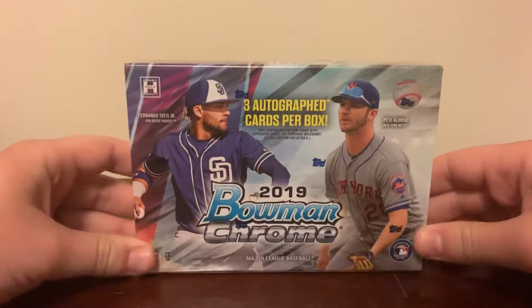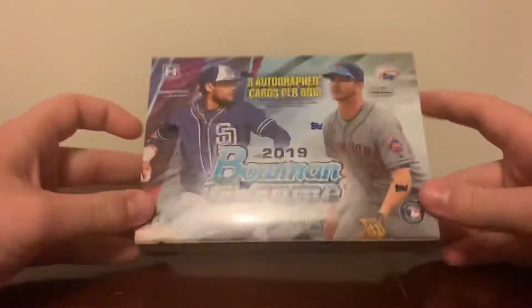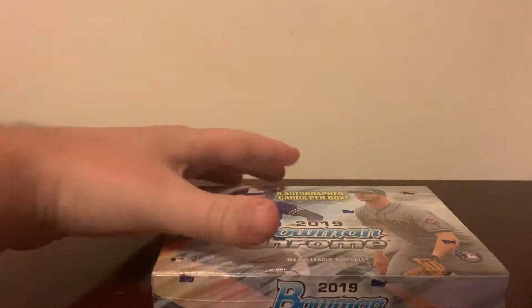Today we have a 2019 Bowman Chrome HTA box. Three autographs per box, and that's all you're gonna get is the three autos. So this will be a real short video. Let's hope we get a decent autograph in here, see some color maybe.